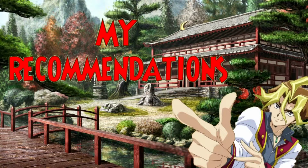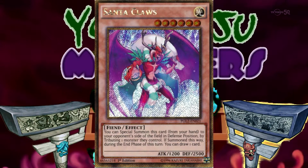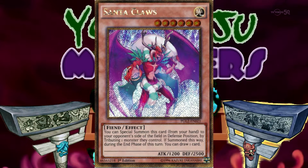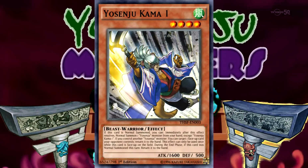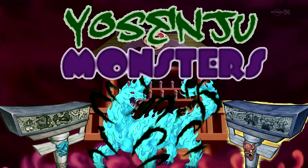What cards do I recommend? As for monsters, I recommend Battle Fader and Santa Claus. Battle Fader negates the direct attack, ends the battle phase, and can be used as a tribute for Yosenju Magats. Santa Claus can deal with those pesky monsters who normally can't be targeted by card effects. Then use your Yosenju Kama 1 or Yosenju Daibak to send Santa Claus back to your hand.